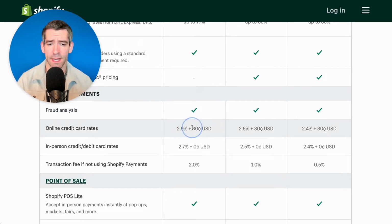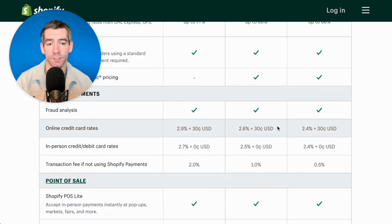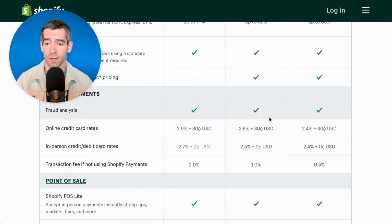They start at the standard 2.9% plus 30 cents, which is standard across the board. If you're working with Stripe, Square, PayPal, all of them charge that. One of the key advantages of Shopify is that if you keep scaling up and going to these other plans, you can get things like 2.6% plus 30 cents or 2.4% plus 30 cents. So that is a significant improvement over the industry standard.